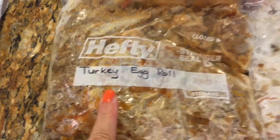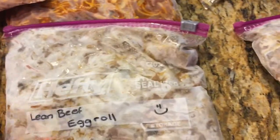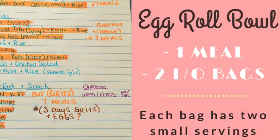This will be a lunch for us, and this one will be for my husband because it has mushrooms in it, and this will be for me and the kids because there's no mushrooms. And this one's a little bit thicker. That's egg roll in a bowl: 1 meal, and 2 leftover meals, and each bag has 2 small servings.